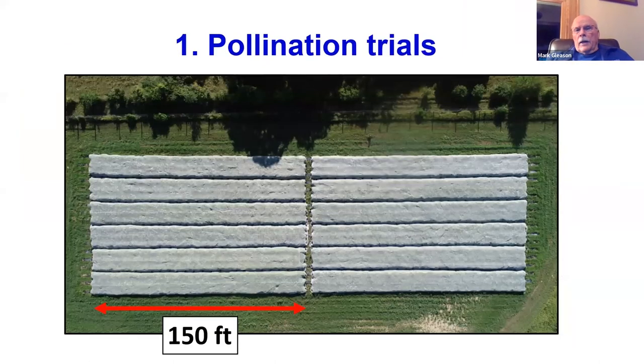So first, the pollination trials, and this is a drone's eye view of our pollination plots, covered by the tunnels, say 150 feet long. We were trying to get up to a length that would be at least close to what some commercial growers would do. We had worked previously with smaller plots, but we thought it'd be more realistic to get up to these larger plots that were more representative of the real world.